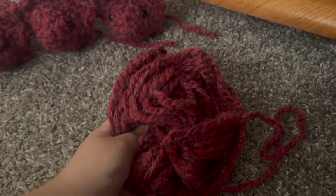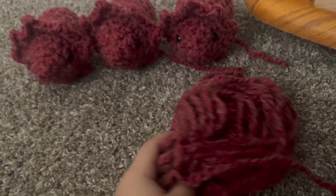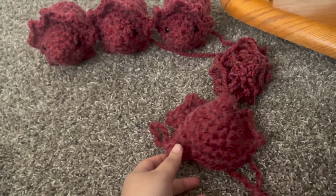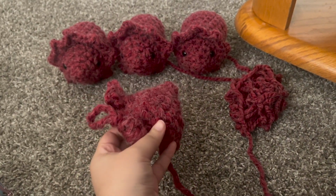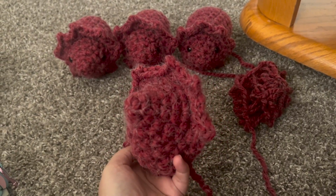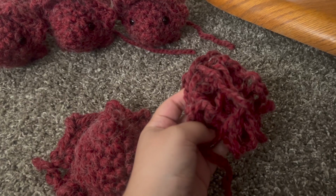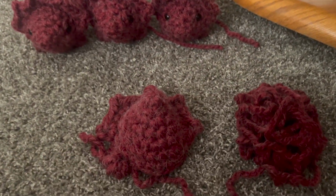I'm positive though there's not enough in here to make another, so I'm gonna try to figure out a pattern that doesn't use a lot of yarn, and maybe I can use this up. So I risked it. I tried to make a 4th, but there was not enough yarn, and I'm gonna have to frog this and see if I could make something else out of the yarn. I don't want to have it be a scrap ball because I probably wouldn't use it because there's so little, so I'm trying to finish it up right now.